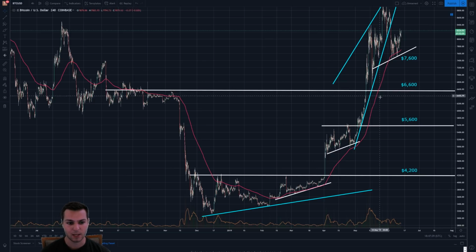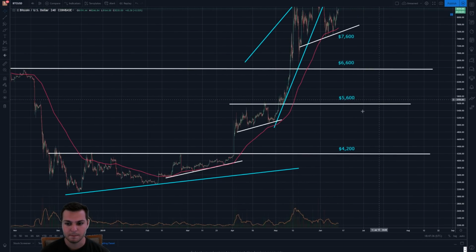So I am going to still keep it in here. Maybe it gets used, maybe it doesn't. Time will tell. But I do have this area as a potential area of support. The next one's going to be this mid 5,000 range, because this is the first real consolidation that we got since the initial breakout.